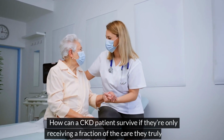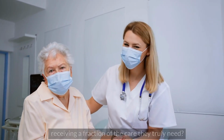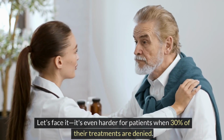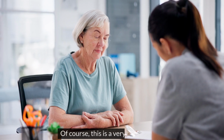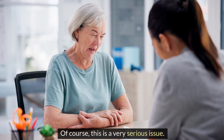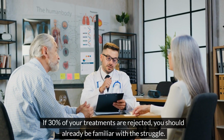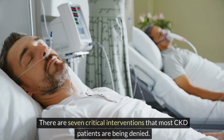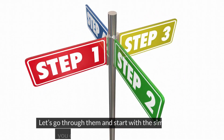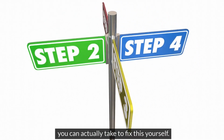How can a CKD patient survive if they're only receiving a fraction of the care they truly need? Let's face it, it's even harder for patients when 30% of their treatments are denied. Of course, this is a very serious issue. If 30% of your treatments are rejected, you should already be familiar with the struggle. There are 7 critical interventions that most CKD patients are being denied. Let's go through them and start with the simple steps you can actually take to fix this yourself.